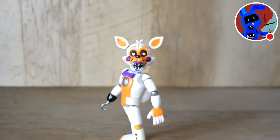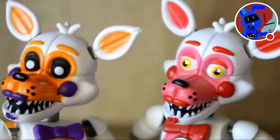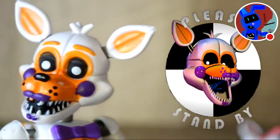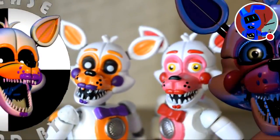For instance, her eyelids. They didn't bother removing them from the base of Funtime Foxy. And her eyebrows, which also needed to be removed. But Funko didn't bother. It's actually pretty sad. They even gave her black freckles, which is also a mistake they made on Funtime Foxy.